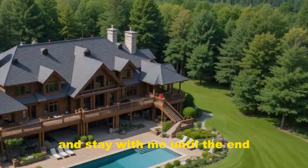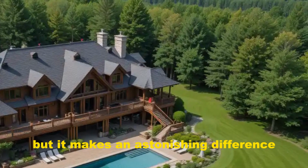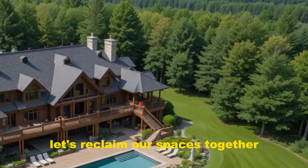And stay with me until the end. The final item is something most people overlook, but it makes an astonishing difference in how your entire home feels. Let's reclaim our spaces together.